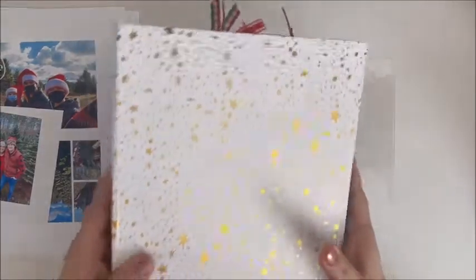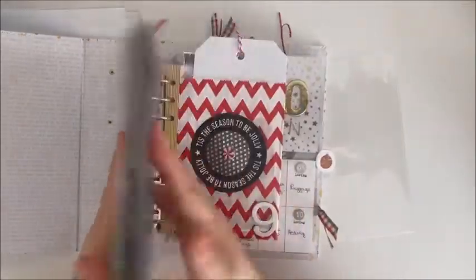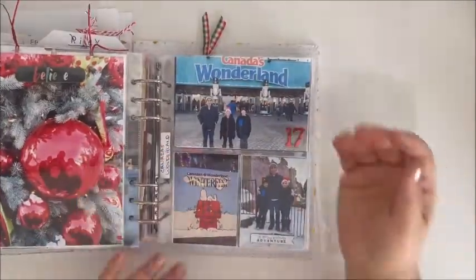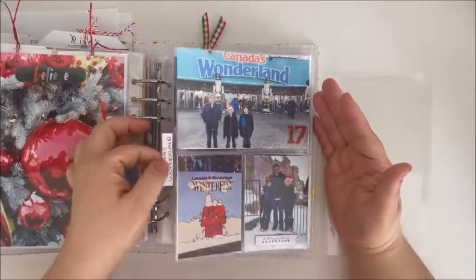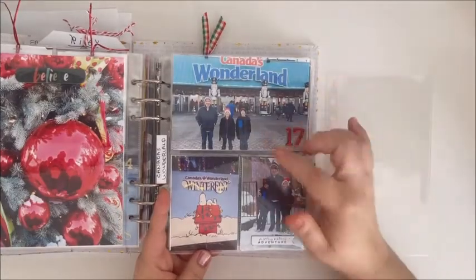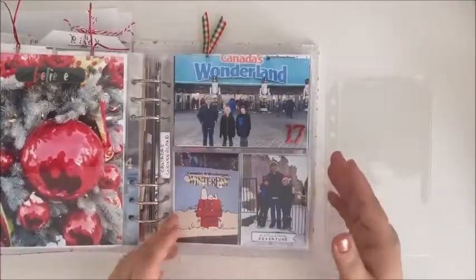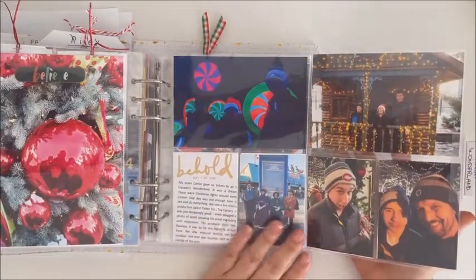Actually, just because I'm enjoying showing you past albums so much, I'm going to go ahead and show you another example of when I used a Project Life 12 by 12 flip out. Last year we went to Canada's Wonderland and I put the tab here in the middle and it flipped right out. It holds 1, 2, 3, 4, 5, 6, 7, 8, plus the photos on the other side, 9, 10. So this is great when you have an event where you have a lot of photos and you want to share them all.